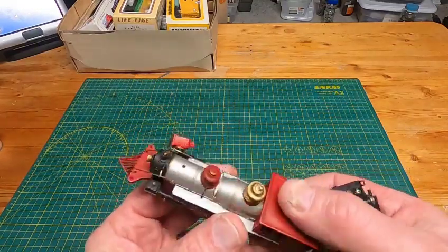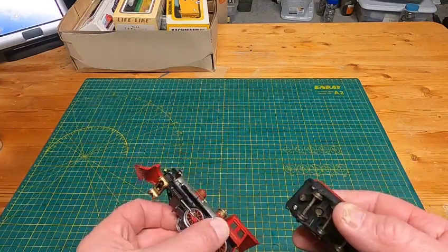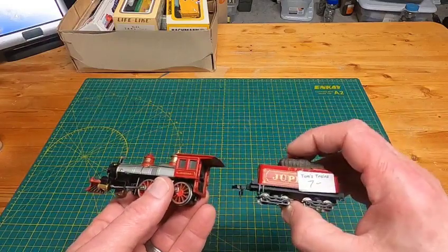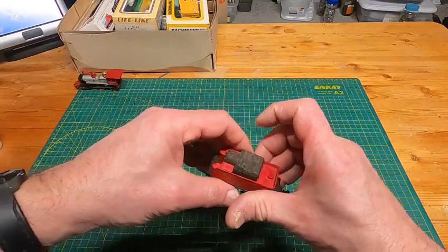So I just like these little, I guess you call them a general or something, but I like these little guys, and I paid $7 for that. So that was $7 for the Jupiter.